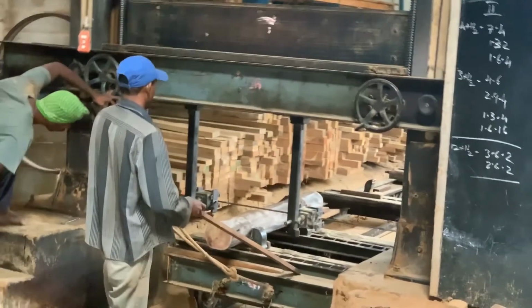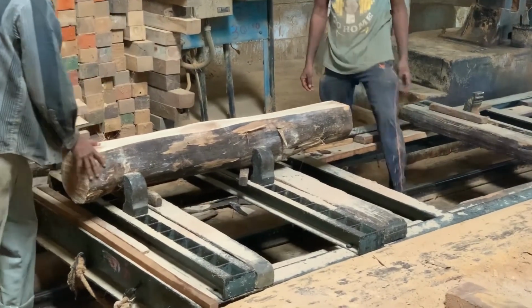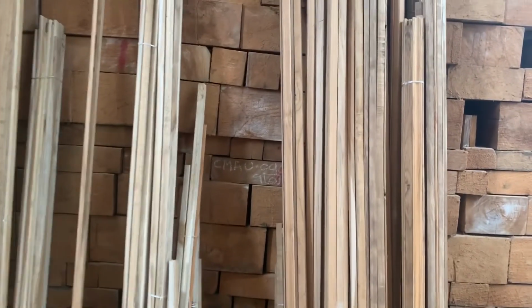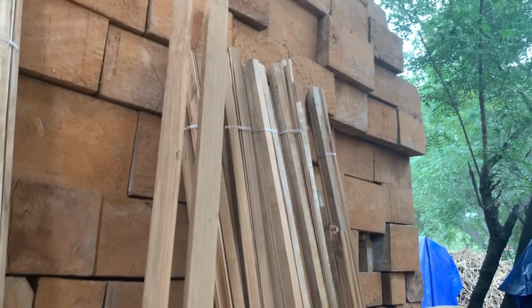So they prepare the logs, guys. They flatten one side and for it not to be able to shake, or prepare it so any knots that are present in the piece don't stop the machine. So preparation is key. Guys, these are some sub products they get out of the teak. They're linings for fittings on windows, and they use all this stuff.